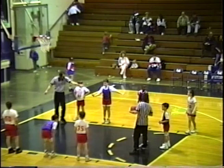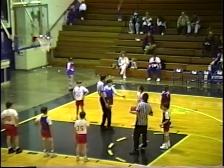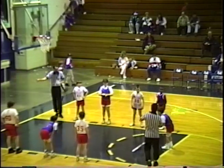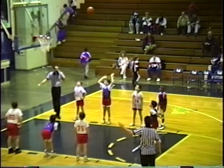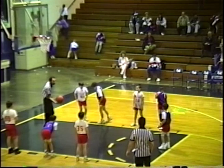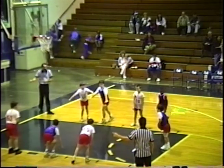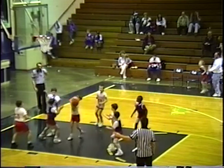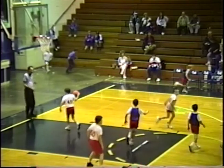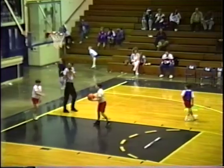He'll be shooting 2. First shot is on its way, hits the front of the rim. Second shot is up, no good. Doesn't draw iron, so the Pacers will inbound the ball. There's 31 ticks left on the clock in the fourth quarter.